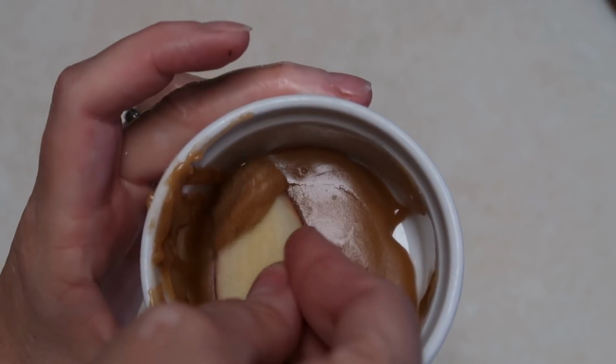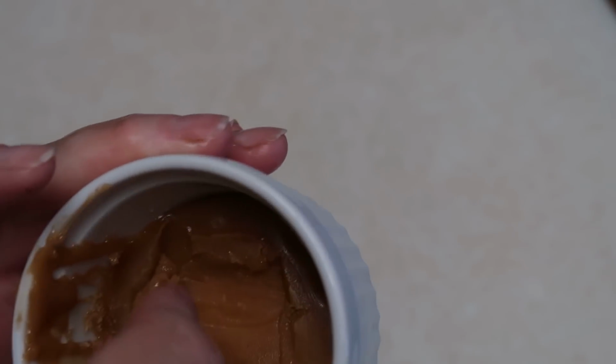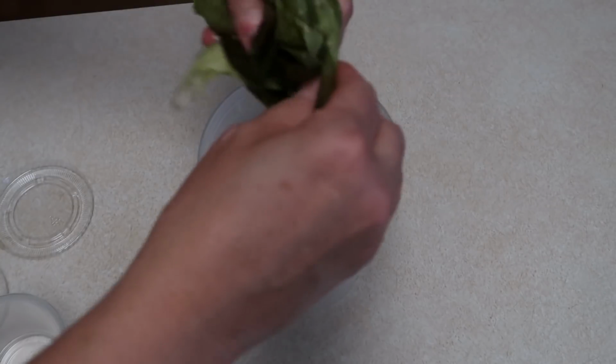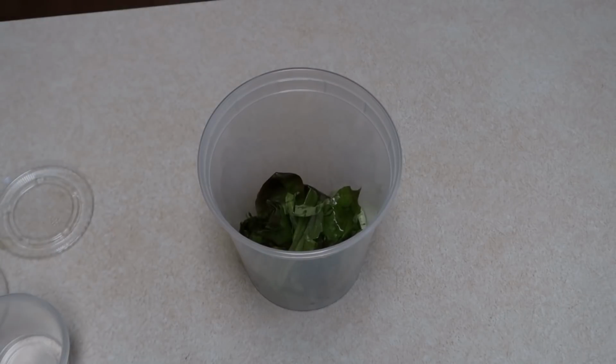And the caramel. I do know how to make caramel and I have a wonderful recipe, but this did not turn out. I was trying a new recipe and it was like sugar. So I am not sharing that with you because I don't want you to make it. So let's move on to the salad cups.